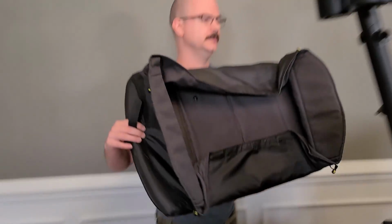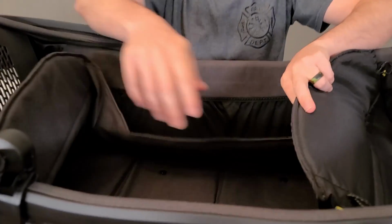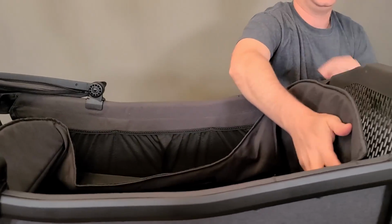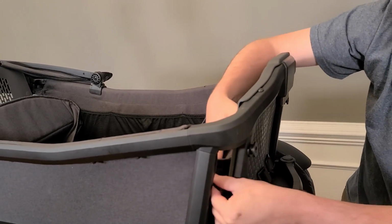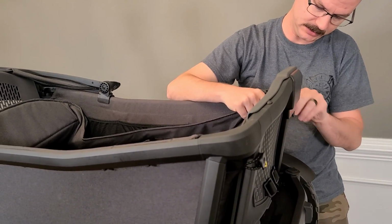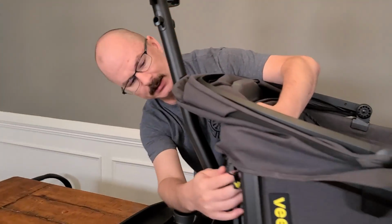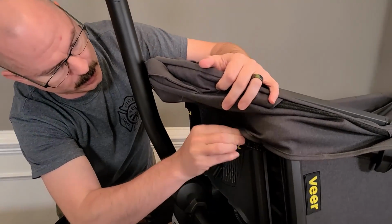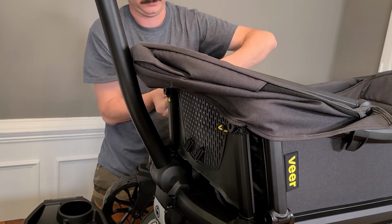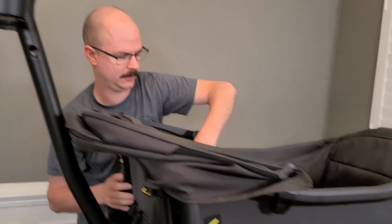So let's pop this guy in. Fits in pretty easily. Again, we've got the great bungees with the Veer logo pull tab. So we're going to pop these in and put them on the little attachment points on all four sides. One of the great things to note is on the front, you can put at least two, maybe three of these on a single point, and they go on there well and stay on there really well. So you don't have to worry about picking and choosing which attachment you're going to have and things like that.